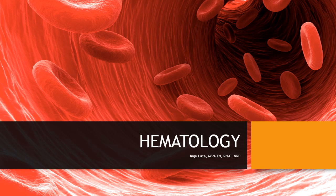That's the science or the study of the blood, blood-forming organs, and blood diseases. When we're talking about it in terms of the medical field, we're specifically looking at the treatment of blood disorders, malignancies, including types of hemophilia, leukemia, lymphoma, and sickle cell anemia.